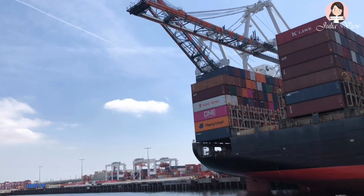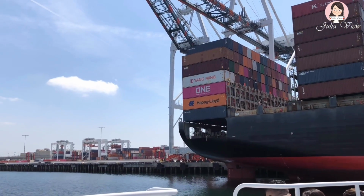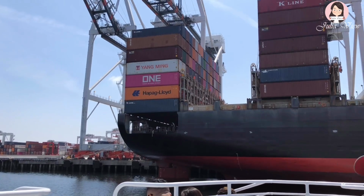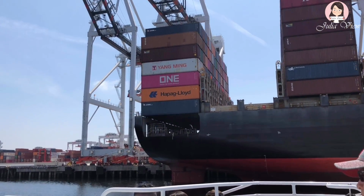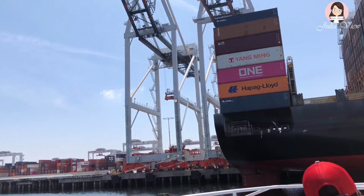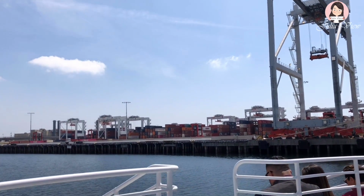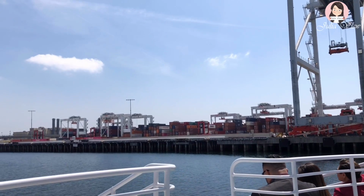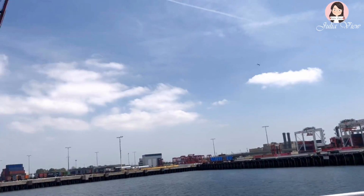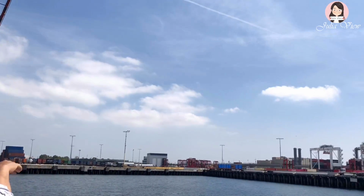And then that's not the end of the story, because the terminal operator has also invested about $200 million in all the equipment that we have. Like these big cranes, they come fully assembled, mostly from Asia. They come here. They are about $10 to $12 million a piece, and then you have all the other moving equipment there. That's all the responsibility of the stevedore.